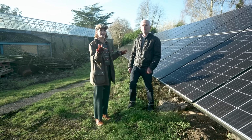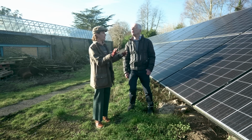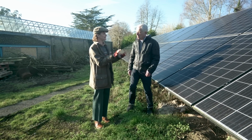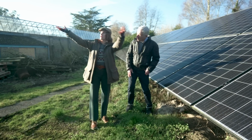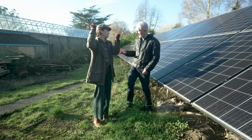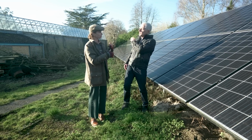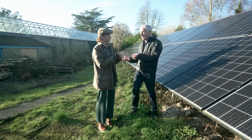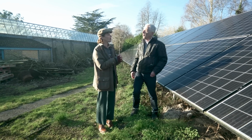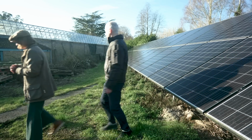My understanding is I'm seeing just one part of the project that you implemented. Is that right? That's right, yes. So the solar is all drawing in this beautiful sun. Exactly. And what happens then? This then goes to the heat pumps, which create the heat and the hot water to keep the house warm. Should we head there and look at those? Let's go and have a look at those. Let's head off.